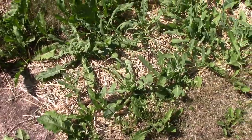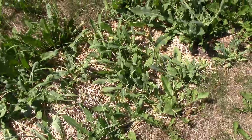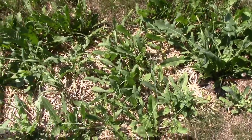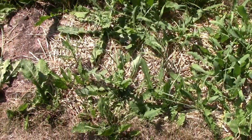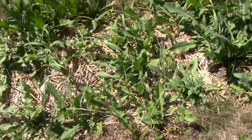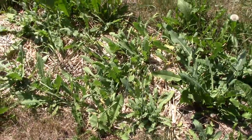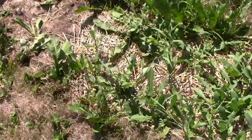Now, somewhere in all of this mess, I planted garlic, and my mulch did not work exceptionally well, as you can see, to prevent plants growing up in there. I've got some lovely dandelion and thistle examples, but I don't really see anything that looks too much like garlic, so I'm kind of writing that off for the rest of the year. But that's the way it goes with experimental gardening. I'm learning.